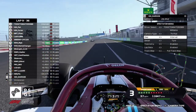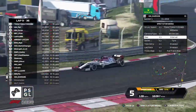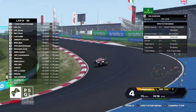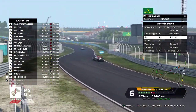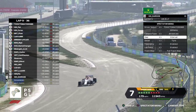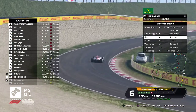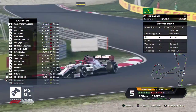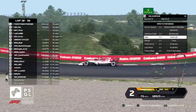But I did see that his left end plate was actually completely gone once he made that contact with the wall. So he did have to pit. I think he actually did have some damage to the main component of the wing as well. So it was definitely the right point to box. He's got a little bit of a stretch if he wants to go to the end on the same set of tyres. He's looking at doing, I think, 27 laps on this set of hard tyres, which I don't know if they can do or not off the top of my head. But it will be a challenge.